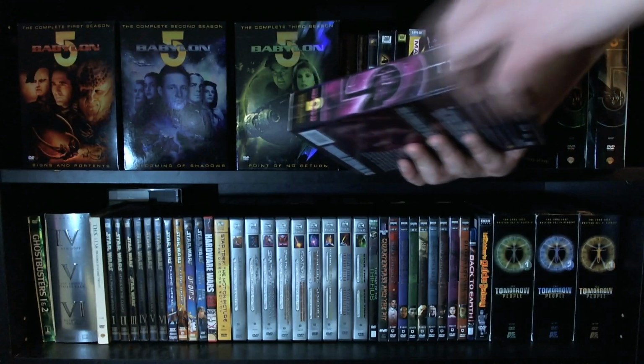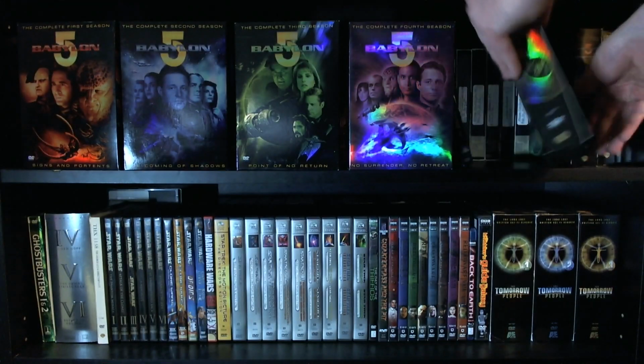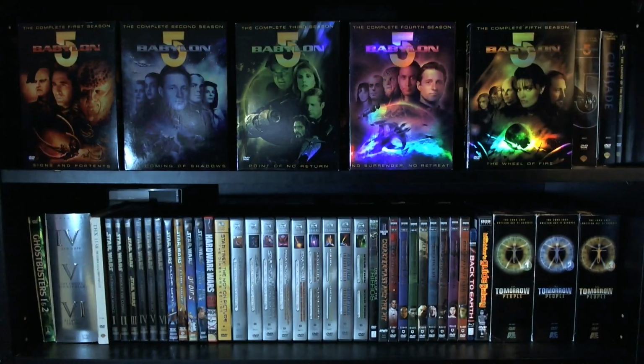I mean, the trays are literally just glued to a little strip of cardboard on the back, and they just don't hold up very well. And then, there we go. So that's all 5 seasons of Babylon 5.